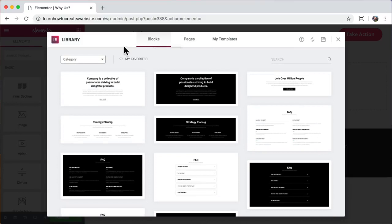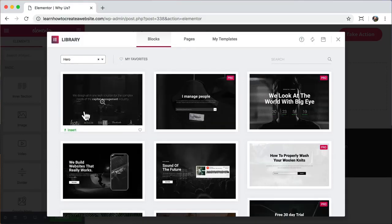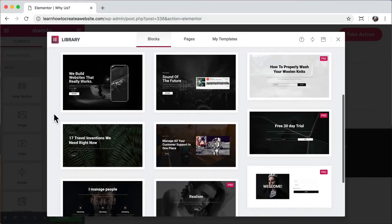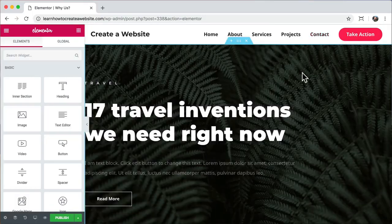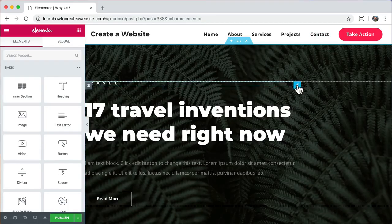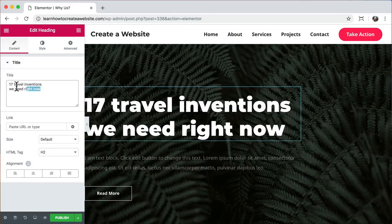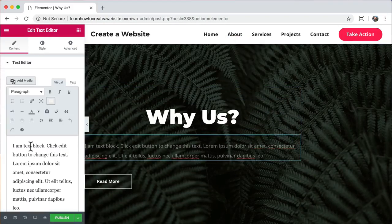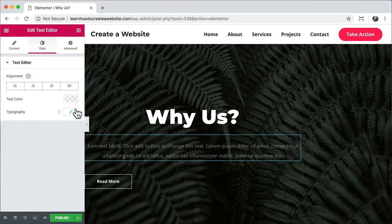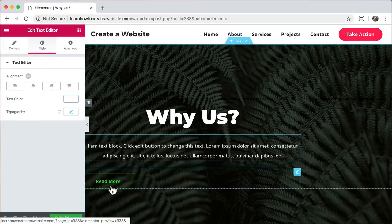So these are all of these different sections. We have categories over here. Maybe we want a hero. And we can look at this one and we can insert it. All right, so let's just hover over travel and click on delete. And for this title, let's put in Why Us, and let's center everything. And let's go to style for this one and make the text color white, but make it not transparent. And let's center this button.